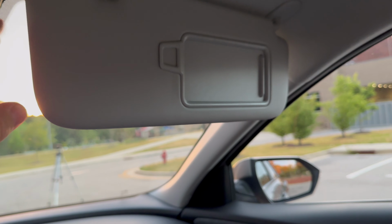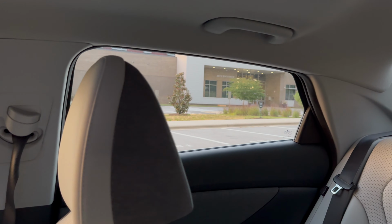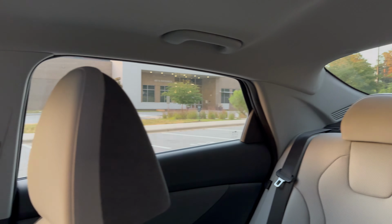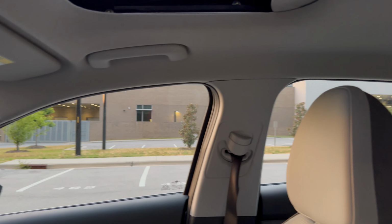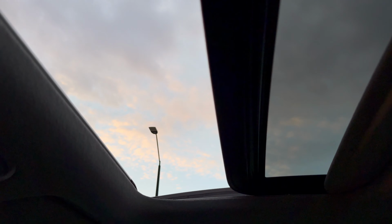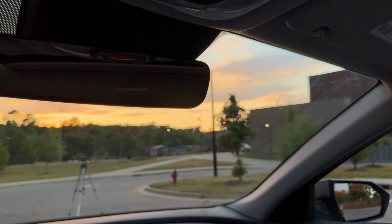Let's take a minute to look at the visibility. Here we go. It's really good. Strong window space here. I'm just so impressed that we can get everything for the price that it is. I think that's a great deal. Look at that, and it goes up just about all the way. Very nice. Are you impressed?